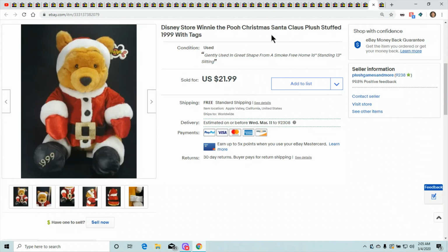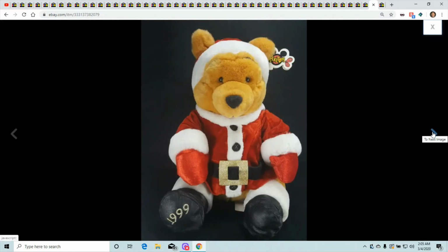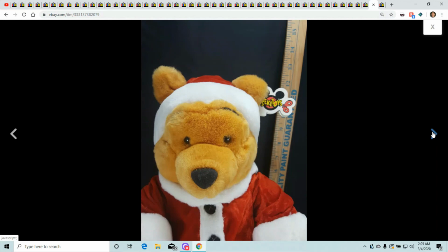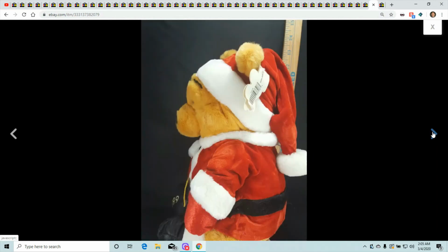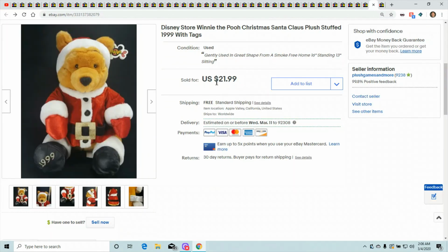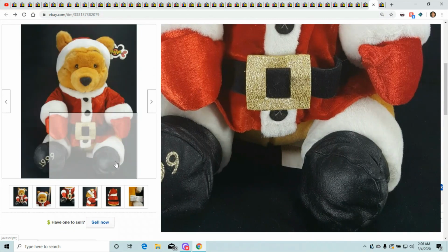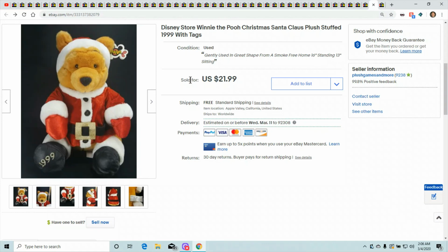What is next? Winnie the Pooh. Christmas Winnie the Pooh. So if you're wondering if holiday items sell year-round, here's proof. I just had a vampire Snoopy, and now I have a Christmas Pooh. This is actually a very good quality Pooh. Got $21.99. Normally you would get like $30, $40 for them, but the shoes weren't perfect. And Pooh is oversaturated right now, so I dropped the price a little bit just to get rid of them, and I'm happy I did. I dropped it a few months ago. It took a little while to sell.